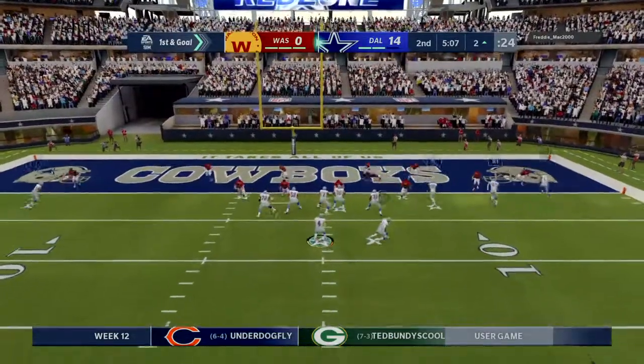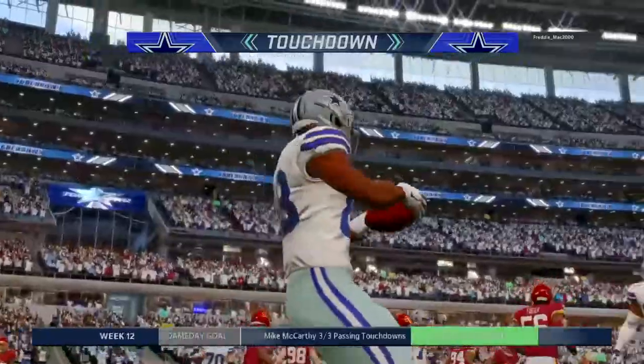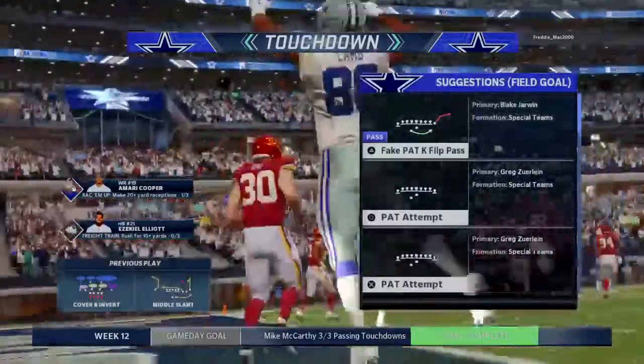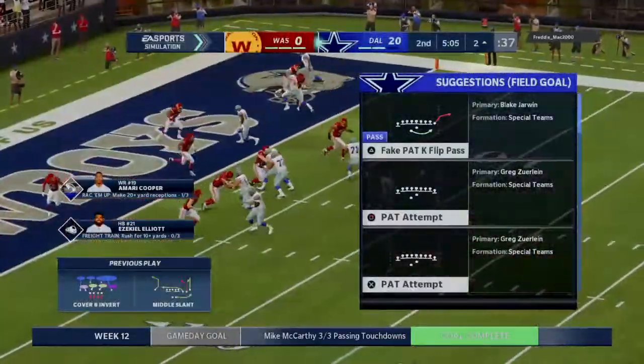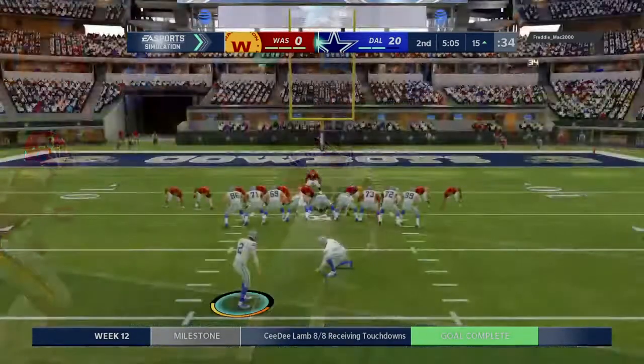1st and goal at the 2-yard line. From the shotgun, it's Prescott. And this ball is caught by Lamb. Touchdown, Dallas. 3 touchdown passes now for Dak Prescott. And the Cowboys will add on to their lead.